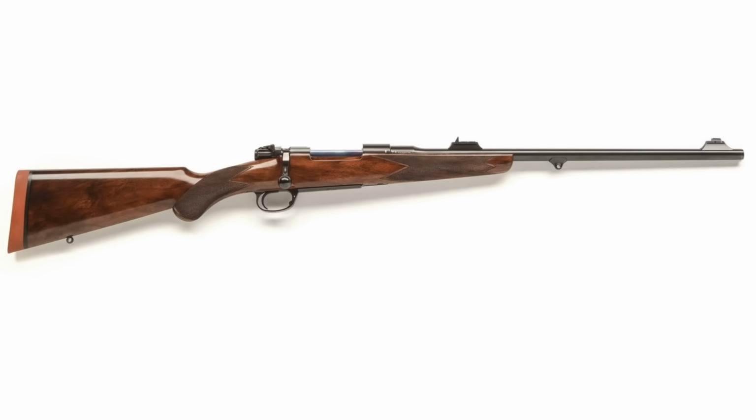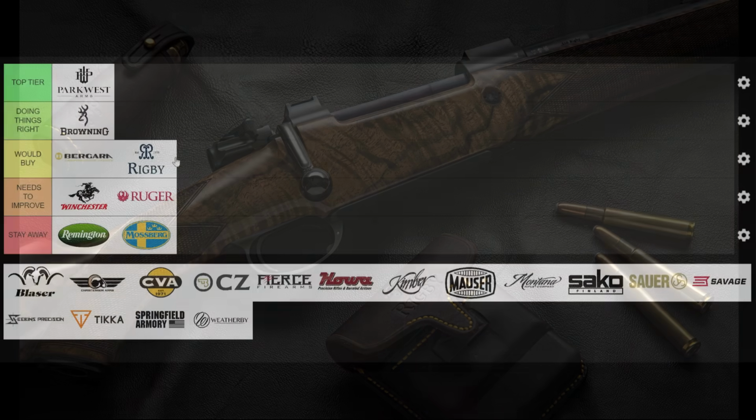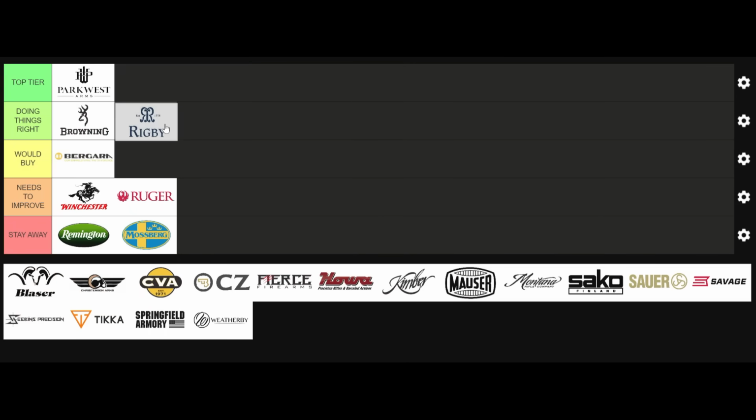Also consider this. I've held 5 brand new RIGBY rifles, and I've seen many better custom rifles for a much cheaper price, just being honest here. In fact, I think the Parkwest rifles that I've handled were nicer and much cheaper than a RIGBY. But to RIGBY's credit, RIGBY does not sell budget crappy rifles. Every single RIGBY rifle I've ever seen was beautiful and ready to use right out of the box. Because of the high quality of the rifle and the RIGBY name, they hold their value extremely well on the market. So I think I'm going to put RIGBY in the doing things right category, because if for nothing else, they've maintained the integrity of the company name.